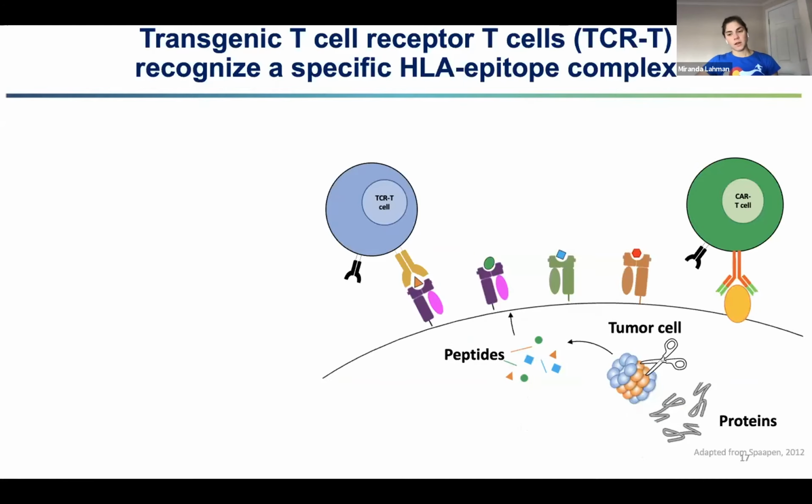Now, what's important to note is that there's a big difference between CAR T cells and TCR T cells. CAR T cells can only see proteins that are on the surface of the cell, so they're very limited in the types of proteins that they can see. Unfortunately, for AML and a lot of these myeloid malignancies, the surface markers on these cells are shared with really critical stem cell populations and really critical cell populations.